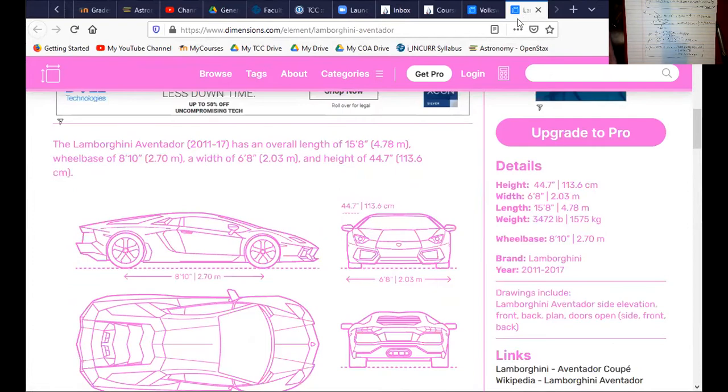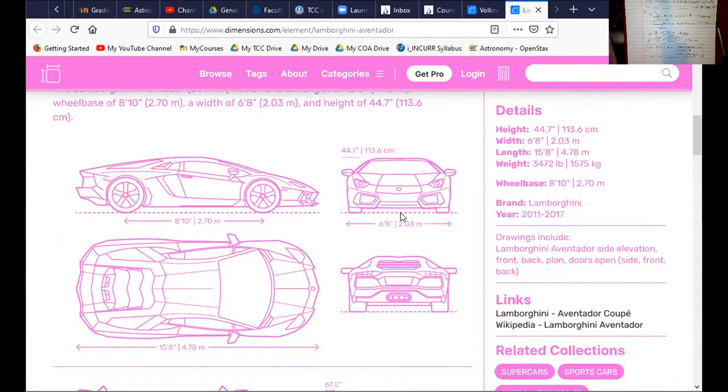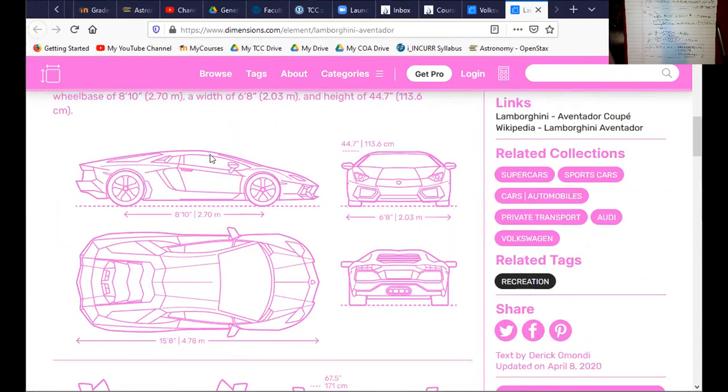Similarly, the same website had the Lamborghini Aventador. And the Aventador, of course, looks like this. And again, if I just complete this line, it ran way over to here. And then I took that angle. That was right around 22 degrees, plus or minus. So that's the website that I was actually using to get that.